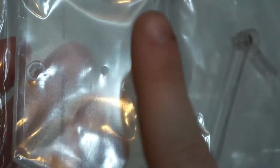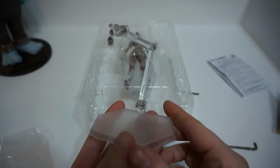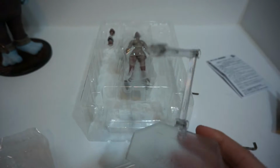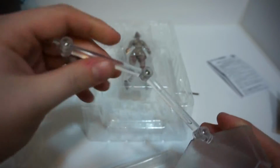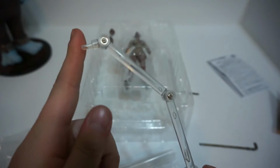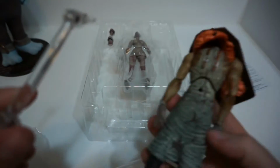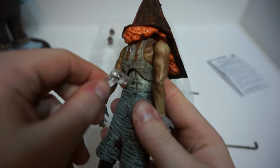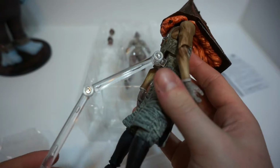And here's the stand. When the stand is put together, it looks like this. Not every Figma stand is the same. Some are made especially for the figure, like if the figure has really long hair, or like the horse Figma, the stand is actually very short because there's no need of a horse to be on such a high rise, because this piece goes into the back of your figure, just like we can see on Pyramid Head. Right there. Voila.